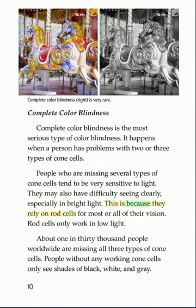This is because they rely on rod cells for most or all of their vision. Rod cells only work in low light. About 1 in 30,000 people worldwide are missing all 3 types of cone cells. People without any working cone cells only see shades of black, white, and gray.